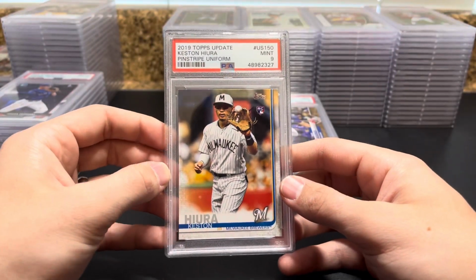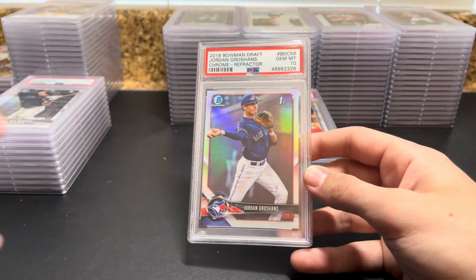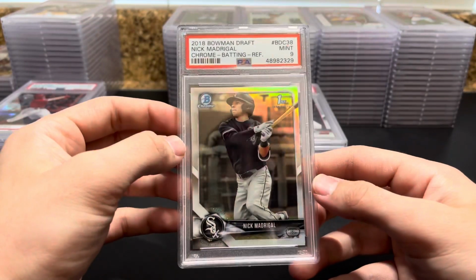Castanheira as a 9. Again, I think that's one of those ones that's the variation, but don't hold me to it. I'm obviously not the baseball expert. Jordan, is it Groshans? Is a 10, draft refractor. Madrigal, just one dude I just can't seem to have much luck grading.